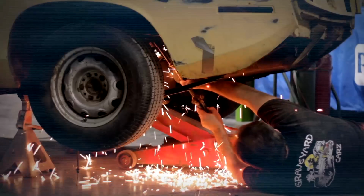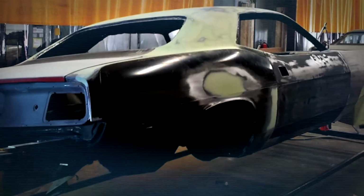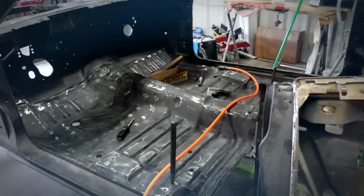It came out here, we disassembled it, had the body dipped, brought it back, and since then we put quarters, outer wheelhouses, trunk floor extensions in it, and one floor pan, the driver's side floor pan. The rest of it was in really good shape. Then we did the body and the paint and the assembly.